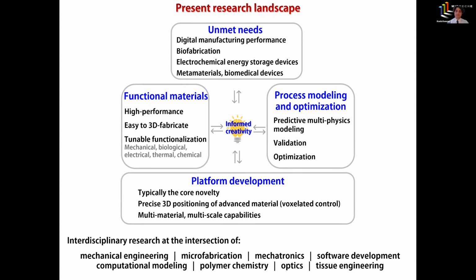This is typically the core novelty of impactful recent work. And so we want to be able to precisely position in three-dimensional space various types of advanced materials at high resolution. We want to have capabilities in terms of multi-material and multi-scale as well.